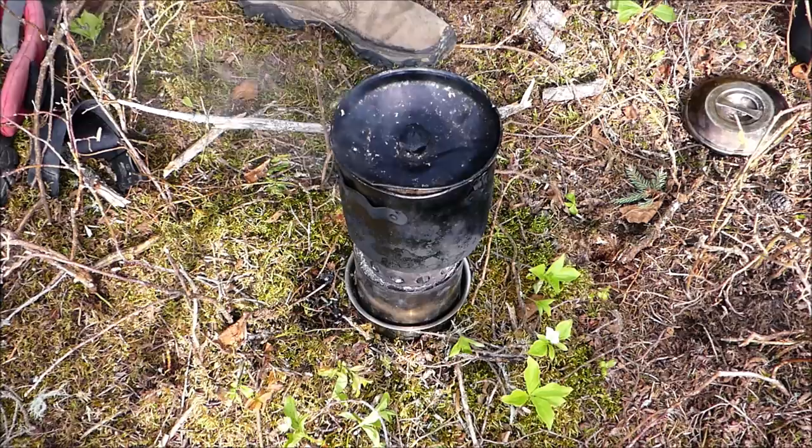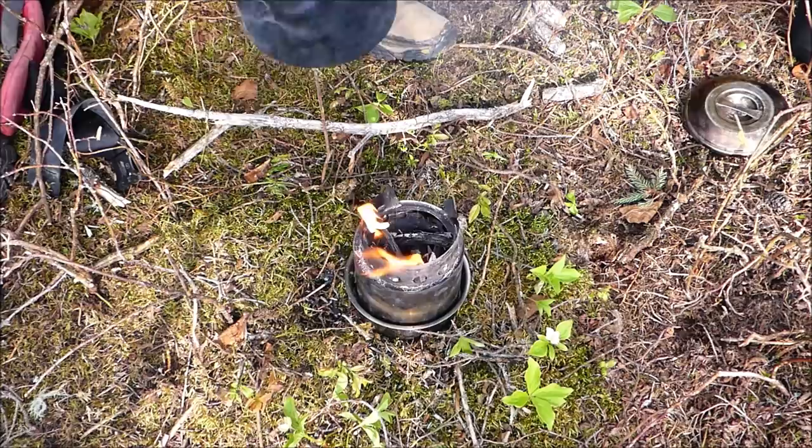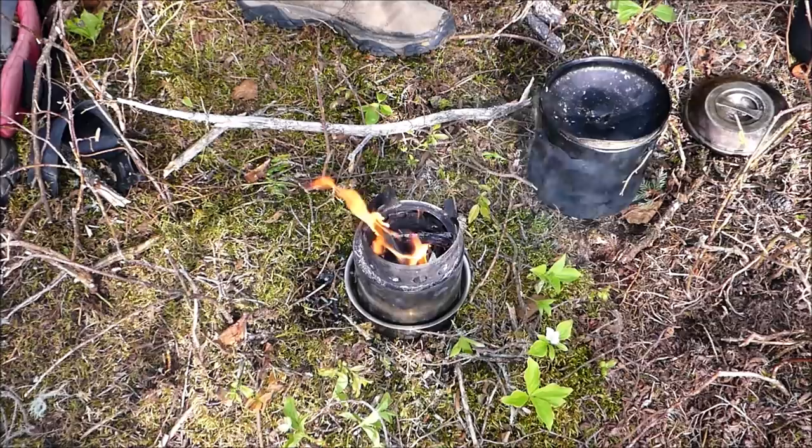Oh, there you go. And as soon as the popping starts to slow, about now, you might get a few more kernels if you leave it on, but you might also burn your entire batch, so it's not worth it. Right, yeah. Okay. Have a look.